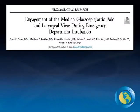Okay, so let's start with the first paper. We just reviewed this during the last research update, and it's entitled Engagement of the Median Glossoepiglottic Fold and Laryngeal View During Emergency Department Intubations. So as you know, laryngoscopy with a Macintosh blade involves placement of the blade in the vallecula and engagement of the median glossoepiglottic fold, under which is the hyoepiglottic ligament, which is a structure which, when depressed by the Macintosh blade, elevates the epiglottis and exposes the glottic inlet.